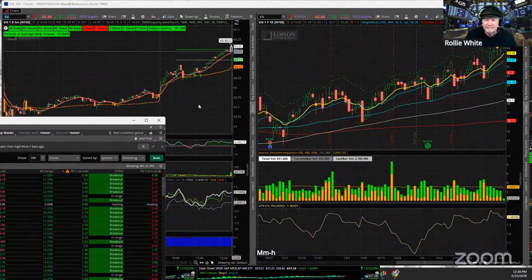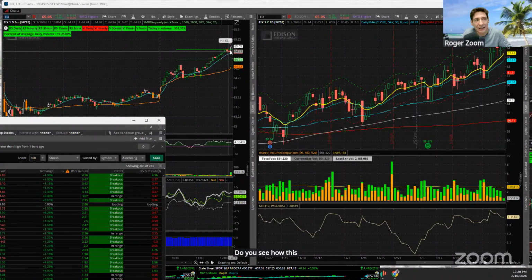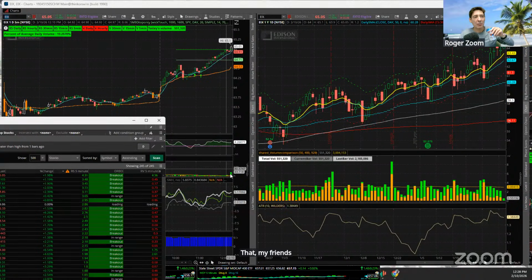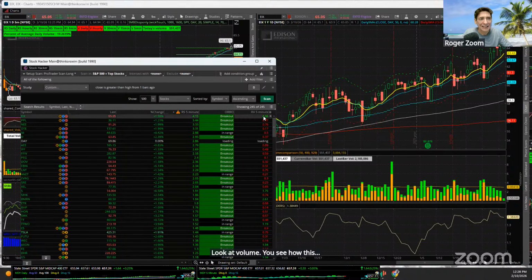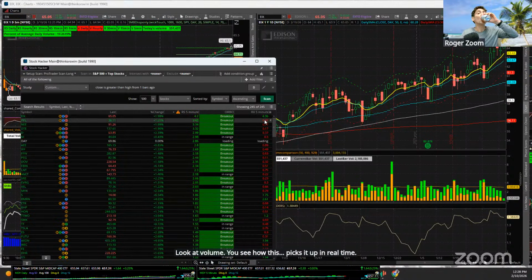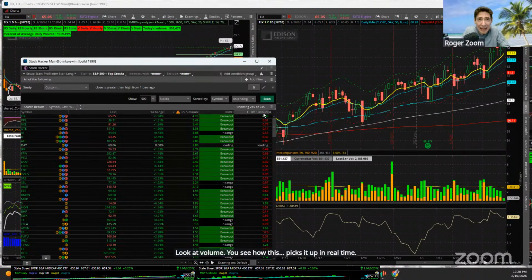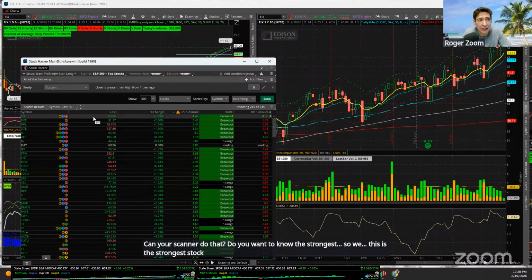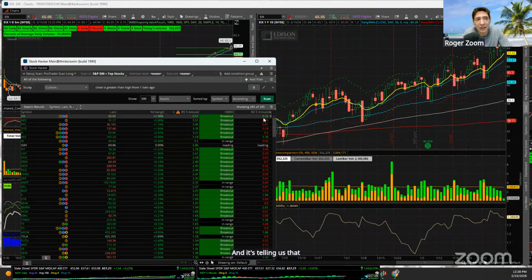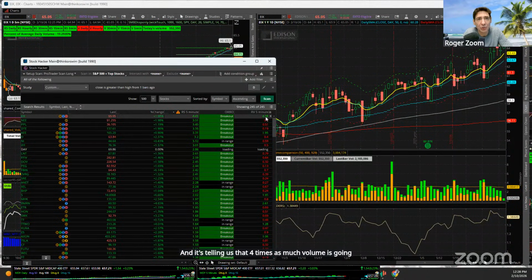Do you see how this is synchronized to this? Look at volume right here. You see how this picks it up in real time? Can your scanner do that? Do you want to know the strongest stock? This is the strongest stock on Wall Street, and it's telling us that 4 times as much volume is going into it right now as usual.